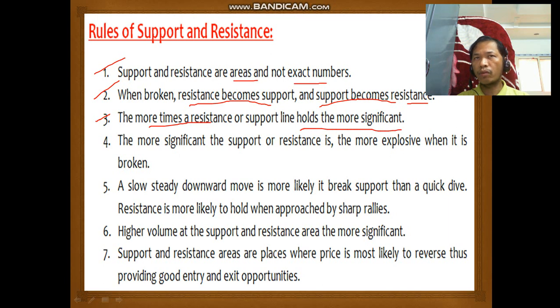The third one is that the more times a resistance or support line holds, the more significant it is. If it holds more than 2 or 3 times, it is more significant. The fourth one is that the more significant the support or resistance is, the more explosive it is when broken. So if a significant resistance is broken going up, the price of course will go up. And if a support breaks down, of course the price will go down.